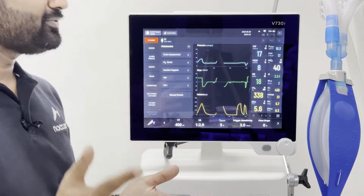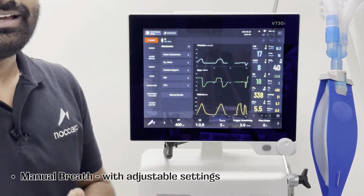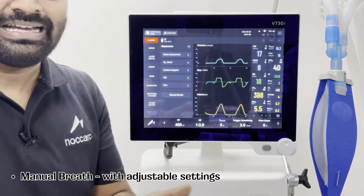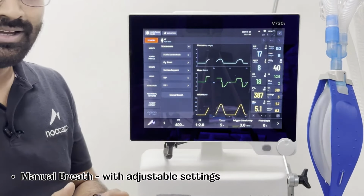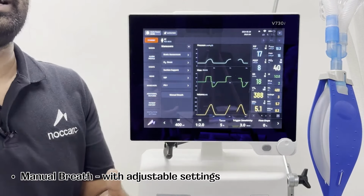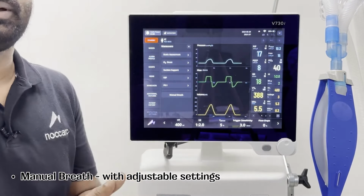Manual breath is one of the essential things where the problem happens, where you disconnect the patient from the ventilator and use an ambu bag to give a manual breath. A lot of times, because of the change in the distance of the ET tube, you do not have control over the volume and the pressure which is being given by the manual breath.